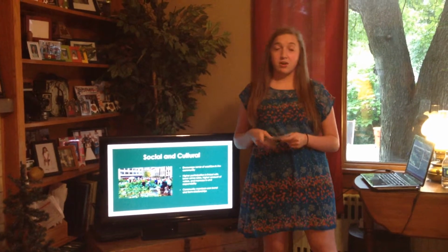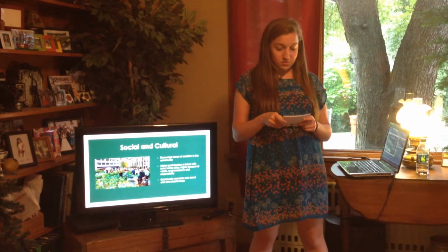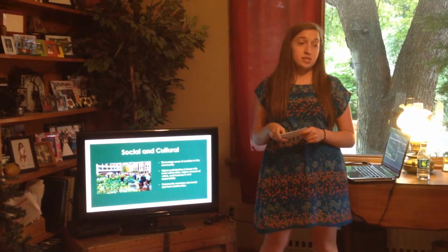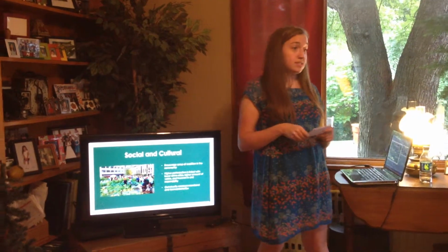Socially and culturally, these gardens are also beneficial. They encourage a sense of coalition in the community, and research has shown that communities with many participants in the gardens have lower crime rates, a higher number of voters, and an increase in civic responsibility.